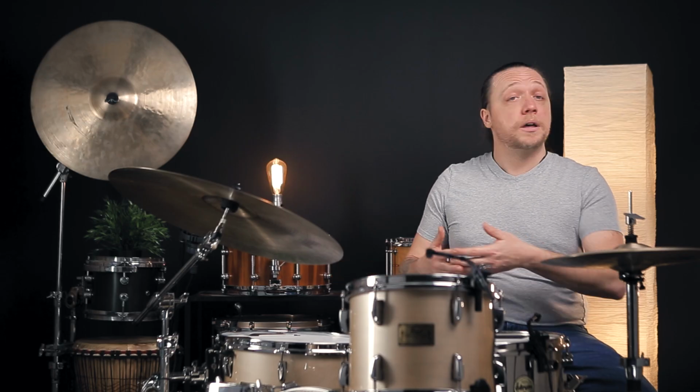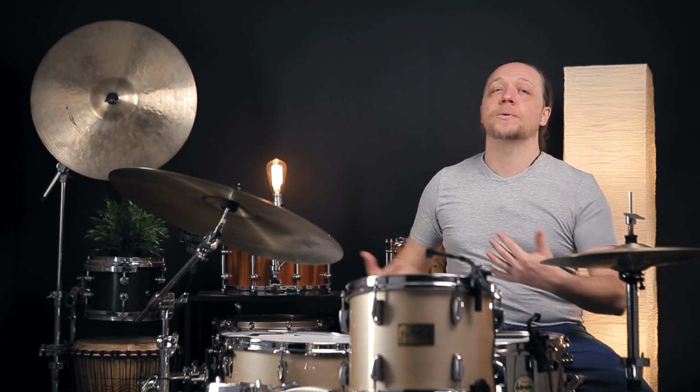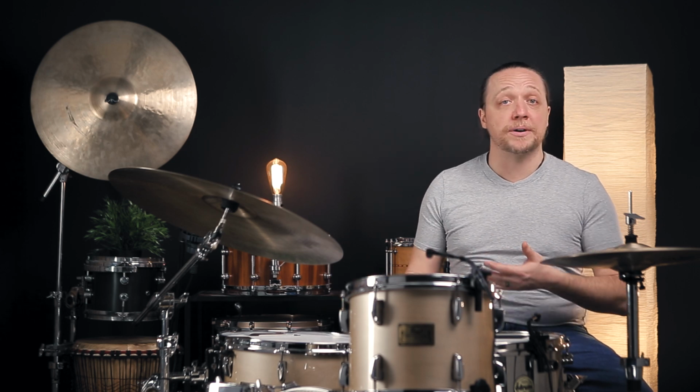Sometimes we're looking for a specific sound and we make choices and modifications to the kit in order to generate that certain sound. Other times, we modify the kit first and then see what kind of inspiration the sounds we have in front of us gives us.